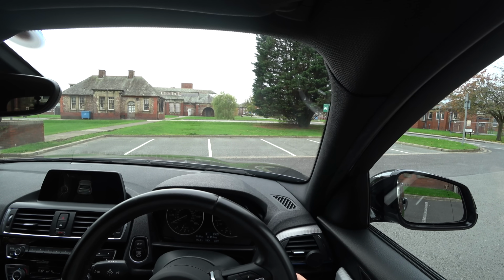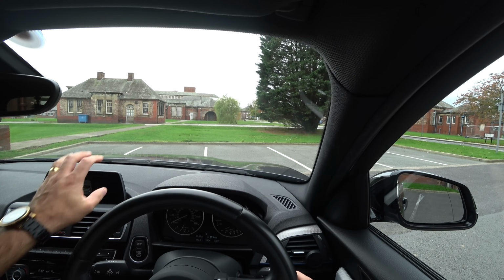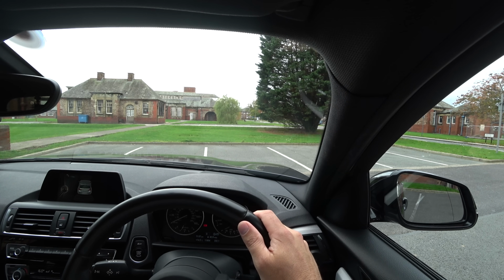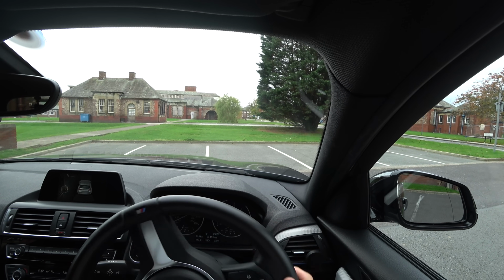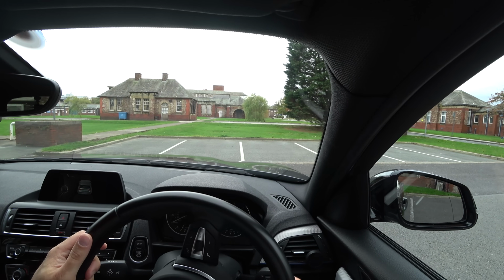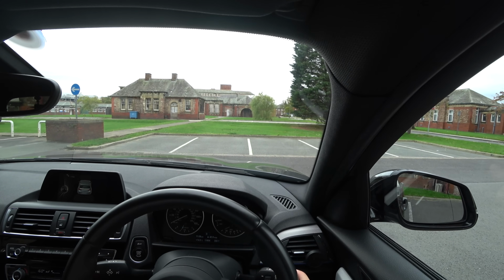So what do we do? Quite simply, don't look forward. That will just confuse you. Look to the direction you want to go and steer in the direction you want to go. I want to head over that side, so I'll steer that way. And when I'm done, I straighten up. Simple.